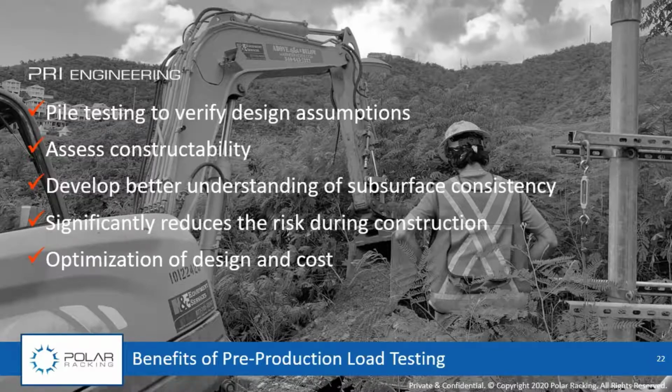Like we've talked about, the advantages of pre-production, and I mentioned a little bit about the cost savings. If you do a good, rigorous pre-production program and you've got remediation designs in place, and you've got a contractor that is able to not only execute the primary design but also the alternative designs, you're going to have a successful project.